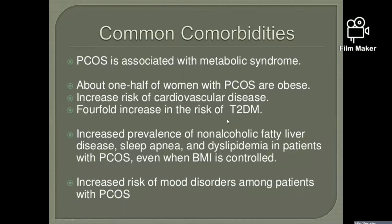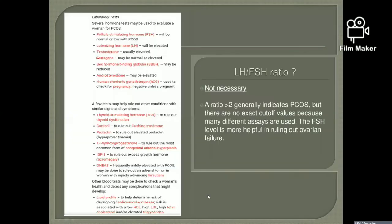Common comorbidities we can find here are the metabolic syndrome, and the majority of the women are obese, and we can find a high risk of cardiovascular disease, and they may develop type 2 diabetes mellitus in future. So there is increased prevalence of non-alcoholic fatty liver disease, and even sleep apnea may occur with dyslipidemia in patients with PCOS. Even when the BMI is controlled, we can find dyslipidemia. So these women or girls are also prone to mood disorders and depression. So this is how we can come to the proper diagnosis.